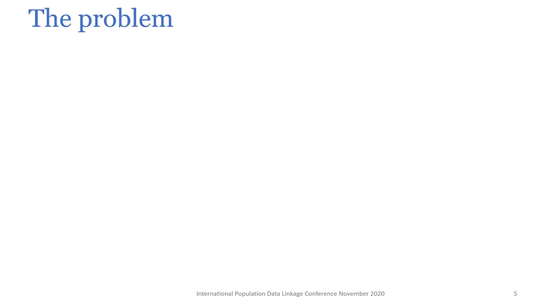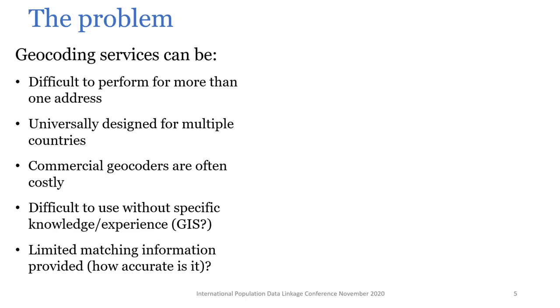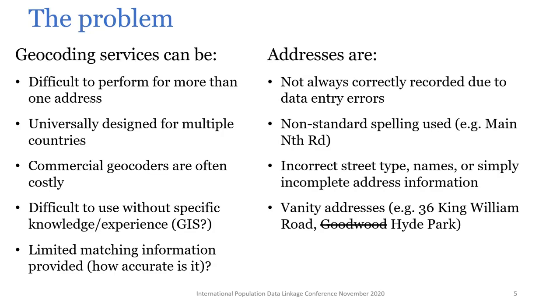So why did we develop a geocoding service? As researchers, correctly geocoded information is vital to our research credibility and capacity to undertake spatial analysis that has the potential to uncover patterns and underlying trends in our data, not easily identifiable through more traditional research approaches. Since geocoding is the process of matching an address to a set of known addresses, these challenges can make geocoding difficult, if not impossible, for some data. For example, the addresses are not always correctly recorded, non-standard spelling is used, there are incorrect street type names, or simply incomplete address information, or vanity addresses are used.